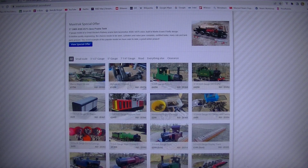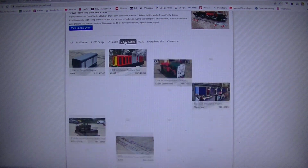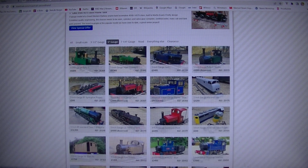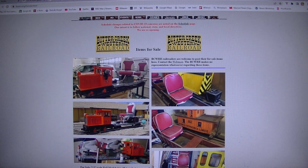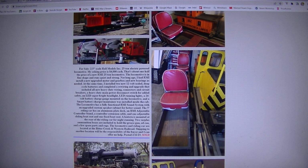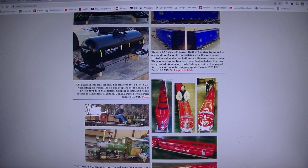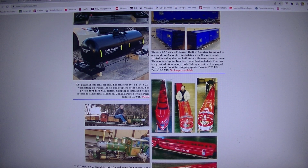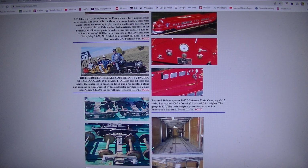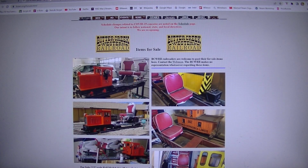That's the maxi tracks, but my eyes are not so good. That's 7 and a quarter gauges. Five, but I can barely read it. But that's pounds, that's United Kingdom. That's 2.5. That's 7.5 gauge, salty tanks. But everything is sold. But that's probably just a very old page.